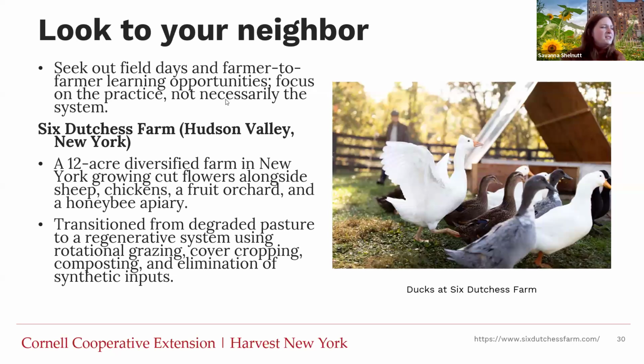And finally, one key tip that I have here is to lean on and rely on your neighbors. Look to what they're doing. Seek out field days and farmer-to-farmer learning opportunities, like craft events that are very popular here in the Hudson Valley. Would recommend checking that out. And when you're thinking about learning from your neighbor, focus on the practice. You don't necessarily need to have a system that matches exactly. For example, if you're interested in adopting cover cropping, you don't necessarily need to go to somebody that's doing cover cropping on a flower farm. You could also learn a lot from somebody that's doing it on a vegetable farm, even though it might be better to have a cover cropping field day for flower farms. But think about the practice, not the system.